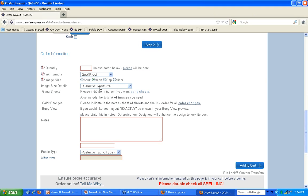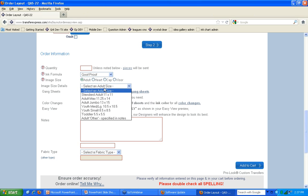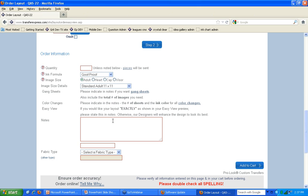Once you've chosen the size, you'll notice this drop-down menu has changed. Now it lists the different sizes available in that category. You can switch between them. We can go over to adult instead, let's say. There's the adult sizes. So once you've chosen a size, the computer warns you here, please include the total number of images you need. And also there's a notation if you need color changes to let us know what they are. And if you want gang sheets, please tell us you want gang sheets.